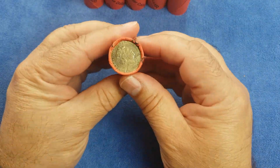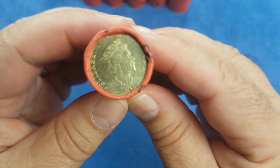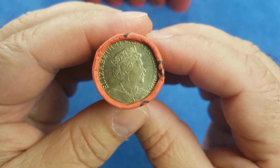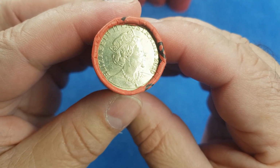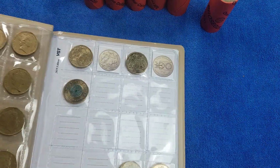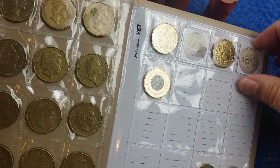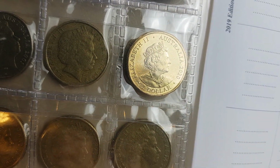But I've also got this ender here, which I'm conflicted about. It has the year 2020 on it, and it's got a Jody Clark effigy. It is a $1 coin. Now, we know for a fact that the donation dollars have the denomination of $1. So I'll show you what that looks like. The donation dollar doesn't have a denomination on the front. If you flip it over, the effigy has the $1 on it there. So I know it's not a donation dollar, and it comes from 2020.